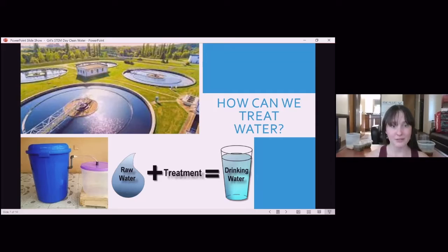So to wrap that up, treating water essentially takes raw water, which is water you get straight from the ground or straight from the stream, and then we treat it in a number of different ways, and then you get drinking water. You're good to go.